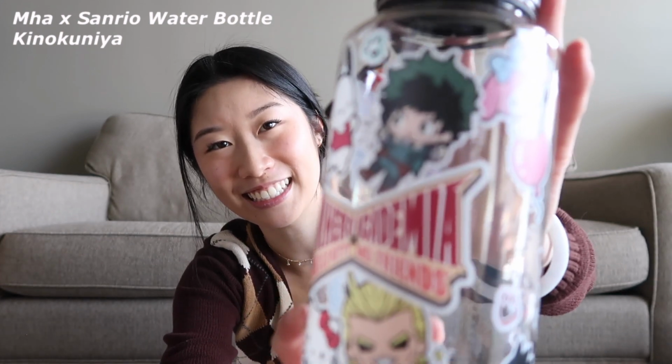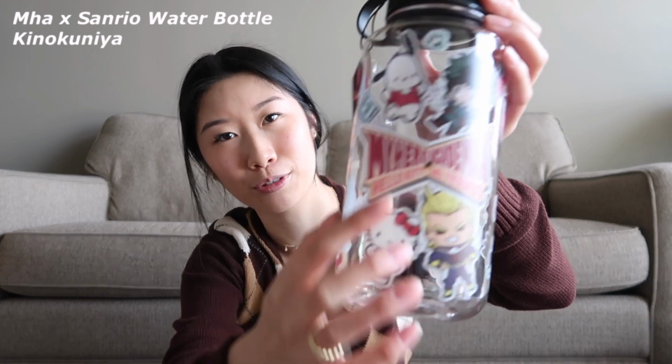And my newest water bottle addition, it's this really cute My Hero Academia x Sanrio characters one. If you look on here, it's just like your average water bottle, and it has All Might, Deku, Hello Kitty, I forgot her name, Bakugo, Uraraka, My Melody, and other Sanrio characters. This is adorable. I saw this in the Uwajimaya bookstore and I just knew I had to get it. I don't know if it's dishwasher safe though, so I would definitely be cautious if you will be buying this.